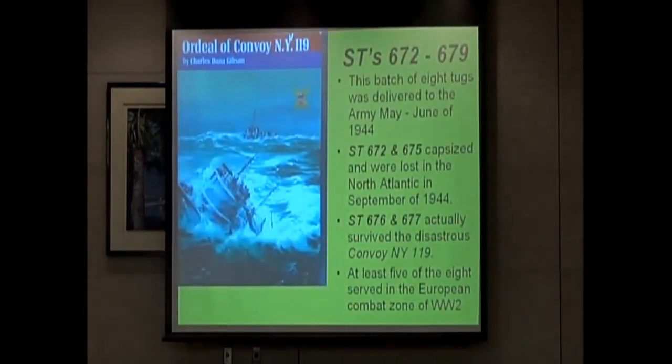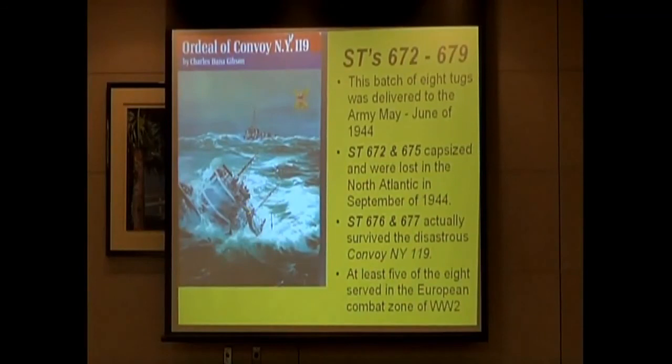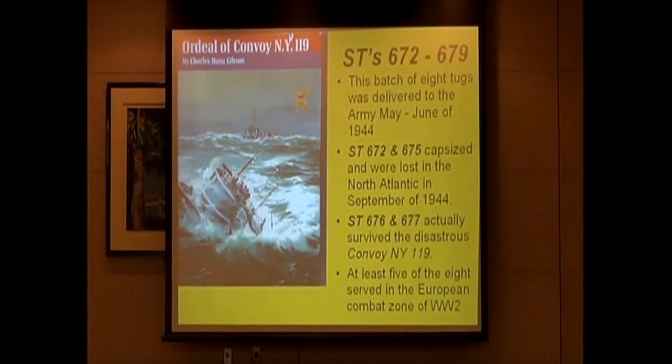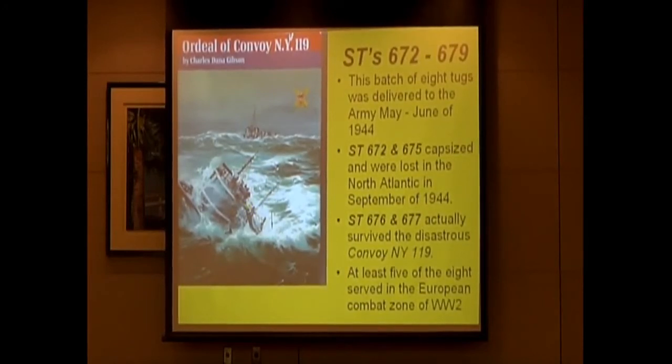Another batch, ST-672, 679. And The Ordeal of Convoy New York 119 by Charles Dana Gibson. This book's about $20 on Amazon or eBay. This batch of 8 tugs were produced between May and June of 1944. 2 of them capsized, these are 2 of the 4, and were lost in the North Atlantic in September of 1944. 676 and 677 actually survived, and they're the ones that should have gone down in this convoy.